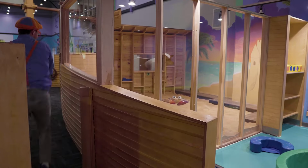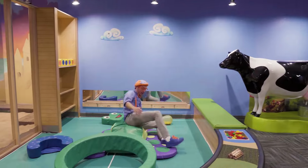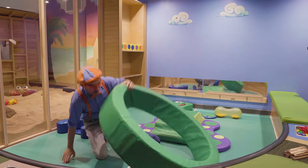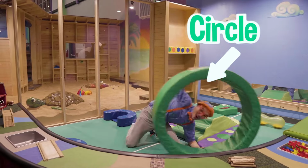Well, there's so much more to explore. Come on. There are so many cool things here. Look at this really big circle. Hello. Woo! Woo!